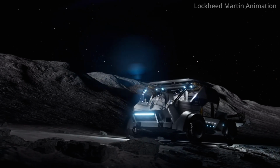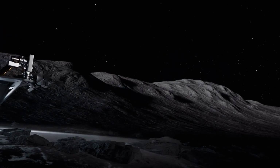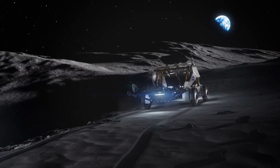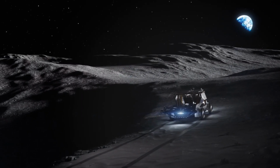Cyrus believes his team's vehicle, called Lunar Dawn, will be well equipped to survive for a decade on the moon at least.